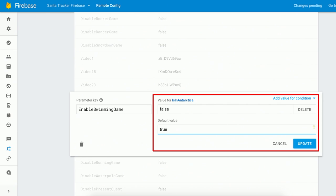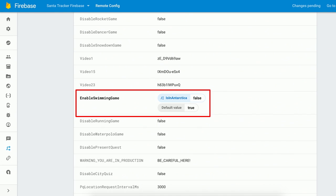Once I've created the condition, I can add it to the parameter that Dan defined before. So this is enable swimming game. This controls whether users see the game or not. Now if you match the is in Antarctica condition, it's false. It's true for everybody else. Once I've saved that, we can see that our config is no longer a list of static values. There are some branching conditions. You could add many conditions to a single parameter, and if a user doesn't match any of them, they always fall back to the default.